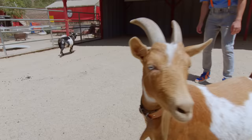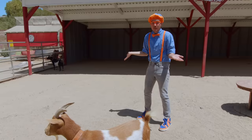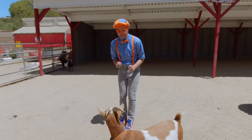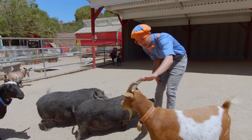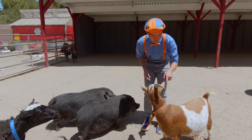Hey! Whoa! Look at where I am! Inside the pen with all the animals. There's so many different kinds. And look, it's Sunny. Hello, Sunny. Sunny is a goat. I love goats. They're so cool. Hello. And Sunny is two colors. Look, the color golden brown and the color white.